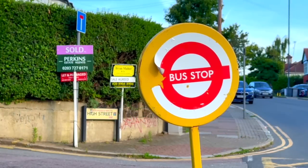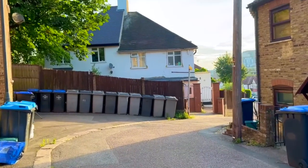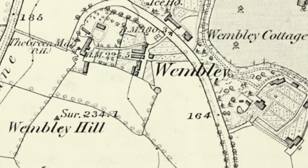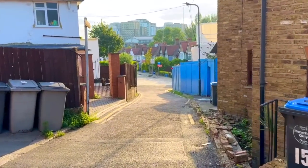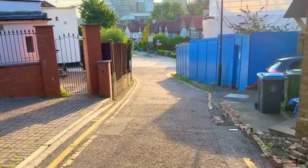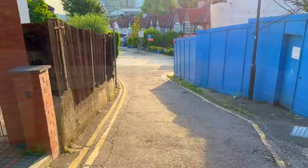It wasn't always like this for Wembley High Street though. This quiet lane can trace its origins back to when Wembley was a tiny village, the earliest mention of which appears in the year 1247. And in centuries past, the high street did have more of a community focus, with both a blacksmith's workshop and a pub called the Greyhound being located here.